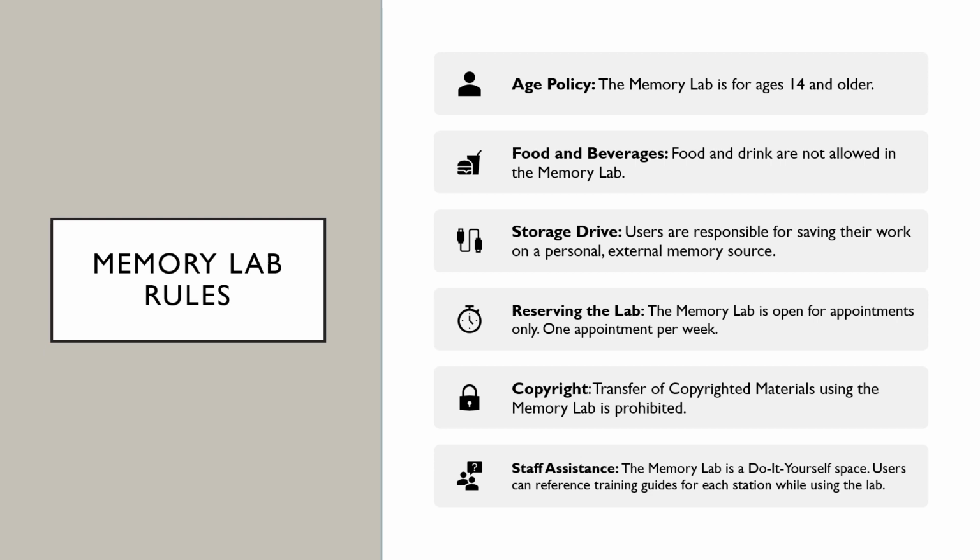Food and drink are not allowed in the Memory Lab as they can damage our media equipment, as well as attract pests that can damage materials. Users are responsible for saving their work on a personal external memory source. Please bring a USB flash drive or external hard drive for saving files, as the library does not provide these. All files are automatically deleted from the computer after each use.